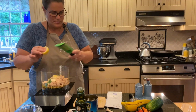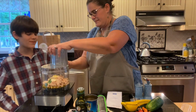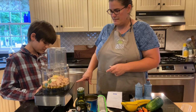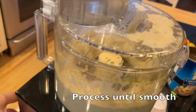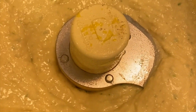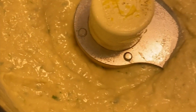All right. Oh, don't go away. You ready? You want to let it rip? Press it. Mix it up. Press down. So we pulsed this and blended it until we got a nice smooth consistency.